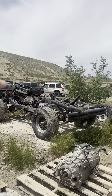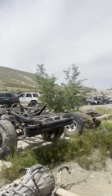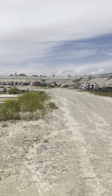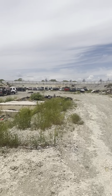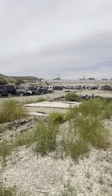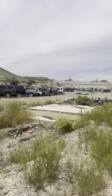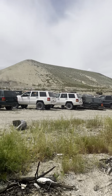But anyway, we got some nice YJ frames. The CJ7 mix out there, if you're looking for a quality tub, look at the YJ. Call me, I can explain the differences. I can explain the best way to go. If you're a body guy, there's a whole different way to go, and it's perfect. And they're better made, and they're dimensionally the exact same. They're not hard to do.